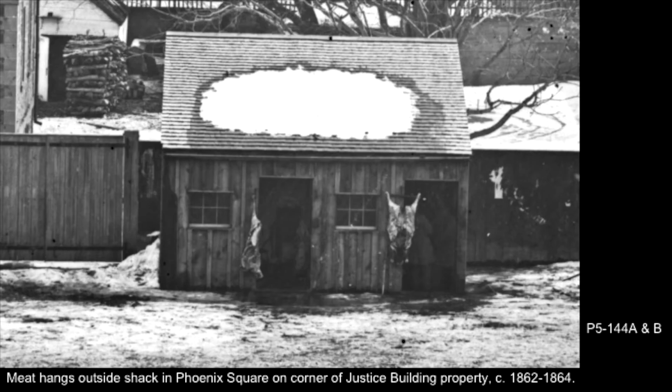So on the corner, yes. We can see meat hanging outside a shack in Phoenix Square on the corner of what would become the Justice Building / normal school property, 1862 to 64. There's carcasses here. You can see men milling around doing business inside.